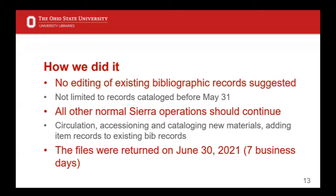So when the records were sent, we sent a message to the entire library saying that no editing of existing bibliographic records was suggested. We suggested it. But of course, it was a suggestion, but it was a very strong suggestion.